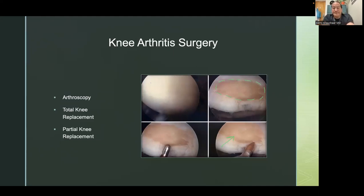Total knee replacement. I'll show you some total knees here. Total knee replacement is really the most common thing I do when it's time to replace something. And as a matter of fact, 2 hours ago, I was doing a total knee replacement. We do them routinely here at the hospital. We have an excellent team. We have excellent equipment. We have robotics. And that's what we routinely do here. So where's the place for a partial knee replacement? And that's the purpose of this talk.